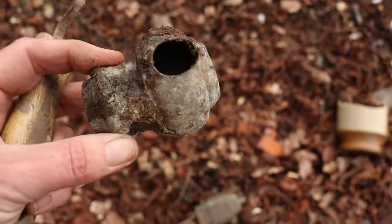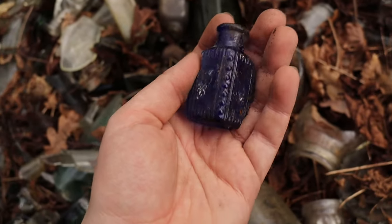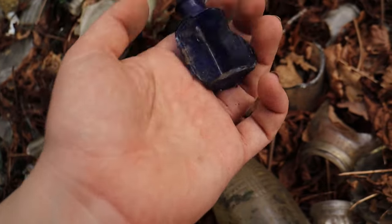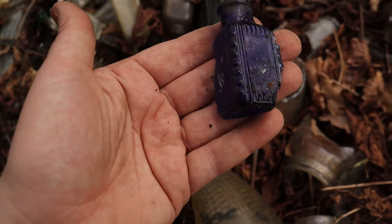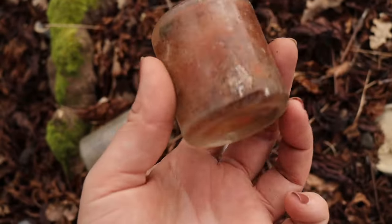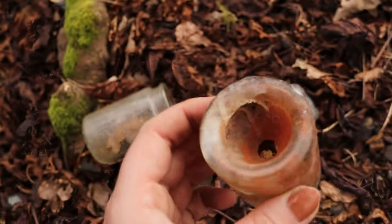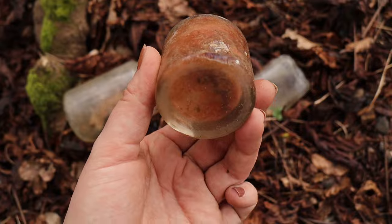Definitely good for the Mudlarking doll's house. That is a real, real heartbreaker. Oh, it would have been triangular too. That is a real, real shame. Is that an ink? It's unfortunately way too dinked up, I think. It's a shame.